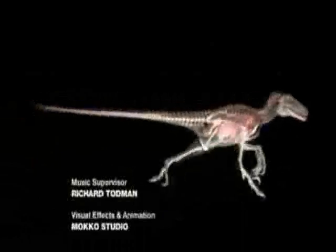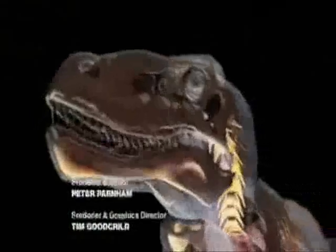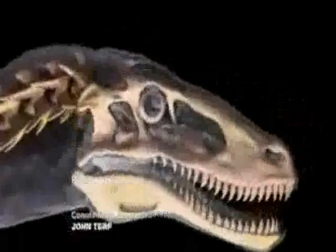Predators stop at nothing to survive. In the world of dinosaurs, they use everything in their arsenal. Brains, eagle eyes, stealth flight, super hearing, and an advanced sense of smell. But in the end, those who live by the claw sometimes die by the claw.